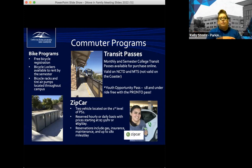So if your students are living in housing and they don't want to bring a car, this is a great opportunity for them to be able to go get their groceries or run to the mall or go to Target, do whatever they need to do. It does start at $7.50 an hour, and that includes gas, maintenance, and insurance. And like I said, those are on the first level of the parking structure.